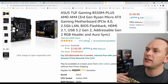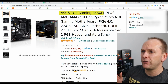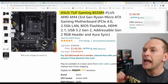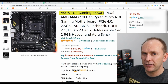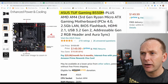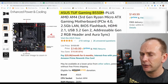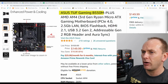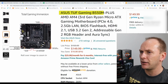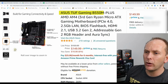Moving over then to the Asus TUF Gaming B550M Plus, another really phenomenal motherboard. This one is about $150. It also has a Wi-Fi variant that sells for about $20 more than this one. Overall, slightly better VRMs. I would consider putting a 5950X on this for sure and feel very comfortable about overclocking it. The Pro-P, I would probably stop at a 5900X with overclocking, but really phenomenal boards.